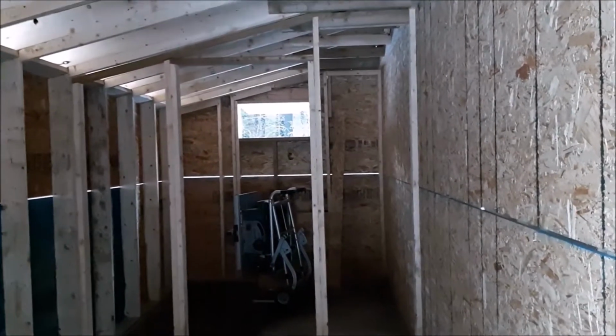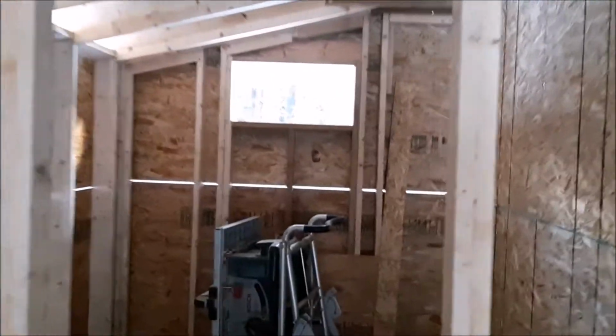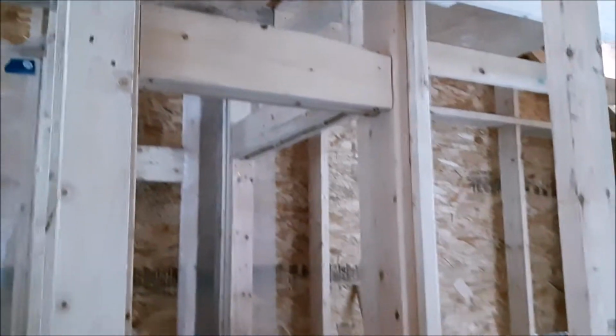More and more of the framing has happened. This is the dividing wall for the cold room and freezer room. Completed the back framing and the bedroom closets.